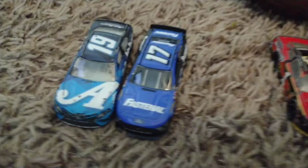Up first, we have Martin Truex Jr. against Chris Buescher. Chris Buescher's right on that playoff cut line. And we're off. Chris Buescher has a slight lead going down the hill right there. And it looks like Chris Buescher, oh, he's going to hit the barrier. And Truex, he's going to make a good defensive move. And Martin Truex Jr. will advance to the quarterfinals.